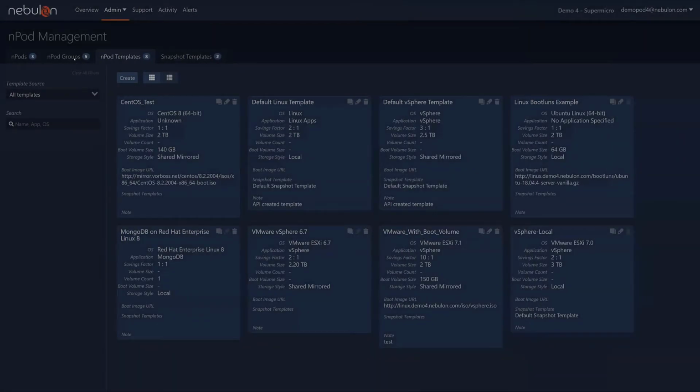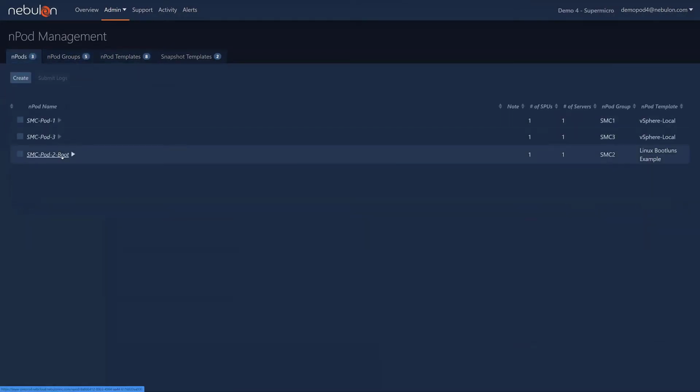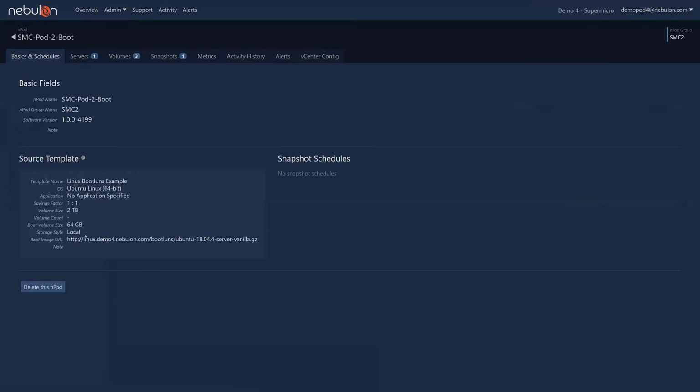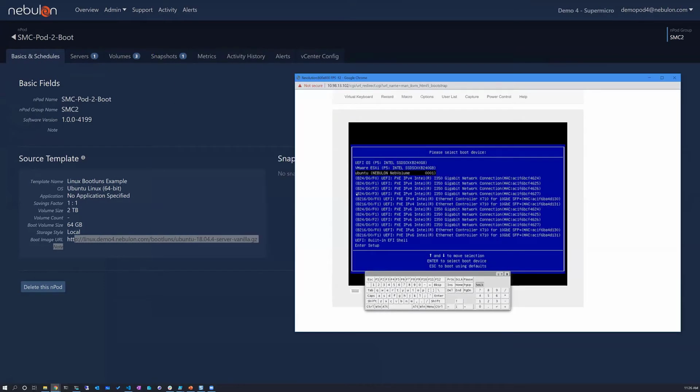So here I have my nPods, this one here, so we'll pick on this guy really quickly. You'll notice here I have a boot image that I'm pointing to. So if we switch over to my Supermicro console here, I've already pre-created the nPod, but I haven't actually booted up to the Nebulon volume. So what I've done here is I've power cycled my server. I hit F11 to get into the boot menu, and you can see here my Nebulon boot volume shows up as the item that I've provisioned for it.